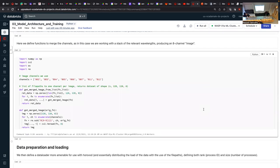All right, and so what we do with these different bandwidths is that we essentially stack them into one type of image, containing information from all the bandwidths. So if you think we have 8, which is, I don't remember the exact bands, but they're kind of distributed over the spectrum. There's something along the visible spectra and some short wave infrared as well.